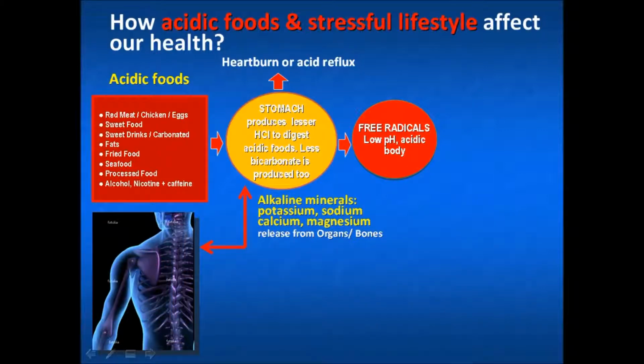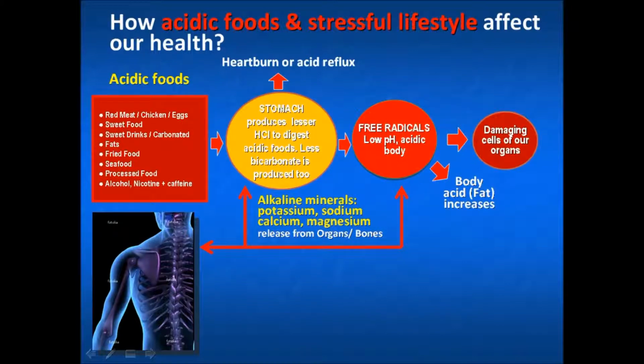The stomach will draw alkaline minerals from the bones and organs to generate hydrochloric acid in the stomach. The intestines will further draw alkaline materials from the bones and organs to neutralize the free radicals and excessive acidic chyme. As we age, the body produces fewer alkaline materials to produce hydrochloric acid and neutralize free radicals and excessive acid in the body. This will result in accumulation of fats and damaged cells.